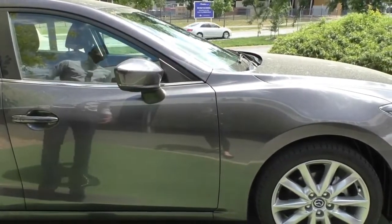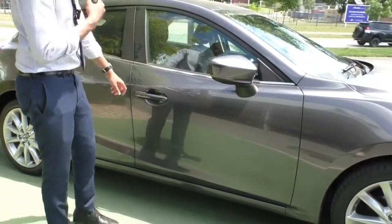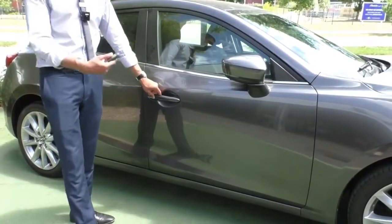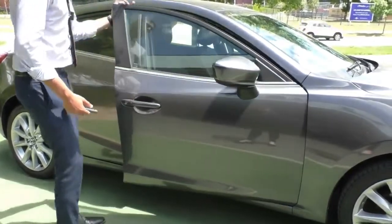Now the car does come with keyless entry, so you do have 2 keys with the vehicle. You can use your central locking on the remote, or there is an actual button on the actual door handle which will lock and unlock the vehicle as long as you're within proximity. So you can see the side mirrors will fold in. If I press that button, they'll fold out.